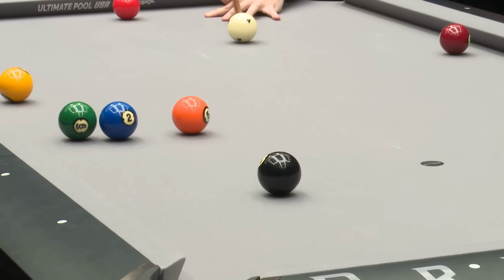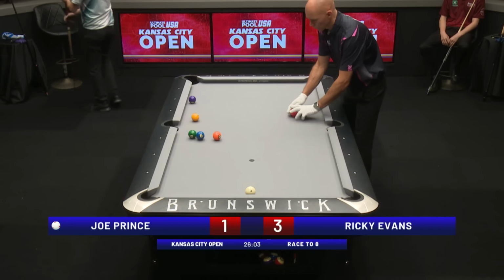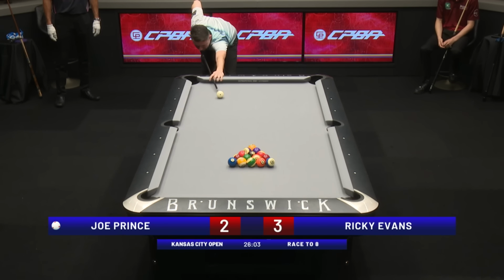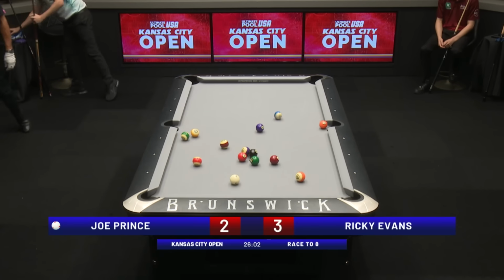Joe Prince goes now at 2, still trailing by 1. Very square hit on the 1. The rack isn't going to open.